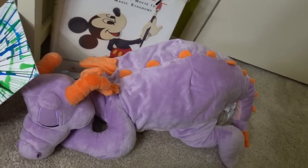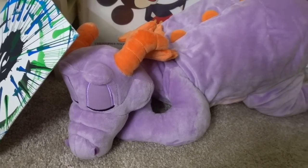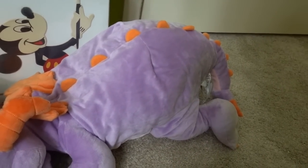We have a snoozing Figment. He is so very cute. This is from their sleeping collection, and I think this is such a precious, precious plush.